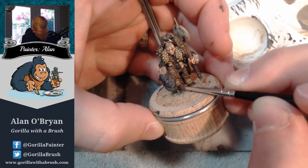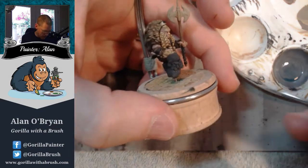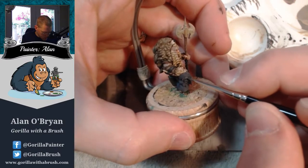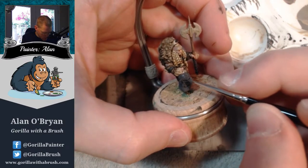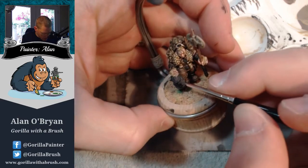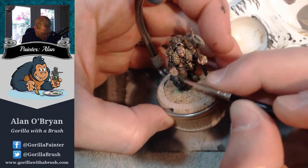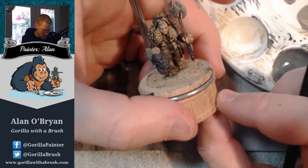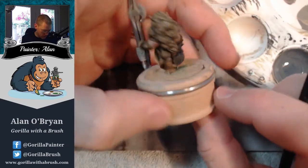Probably gonna have to put blood and stuff on her axe as well. It might look a little unnatural if she's got two severed heads that she's holding on to or standing on, and yet her axe is super clean. So again, as much as I don't tend to do gore, I think I'm gonna have to do gore.